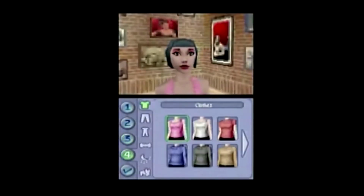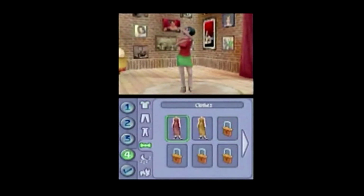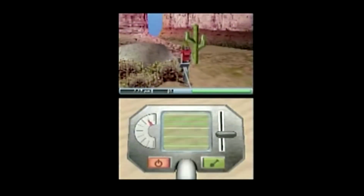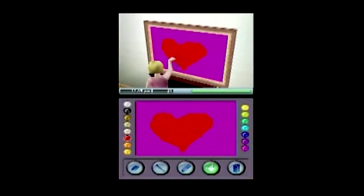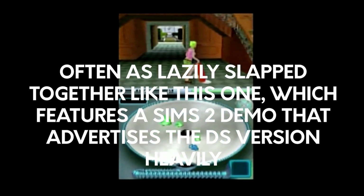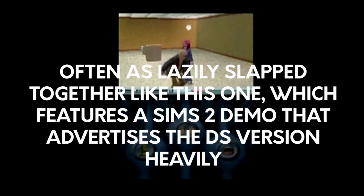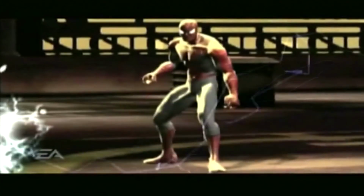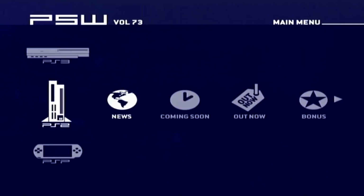Anyways, unlike PlayStation Magazine or PlayStation Underground, PlayStation World didn't come with a demo disc. It came with a DVD that was just a bunch of trailers for all things PlayStation. The one I have here in my hands is PlayStation World 73, and judging from the trailers, it's from around 2006 or 2007. The odd thing about it is that it's from an era where three systems of PlayStation were still relevant: the PS2, the PSP, and the PS3.